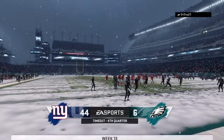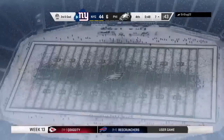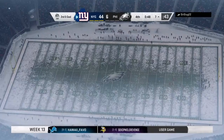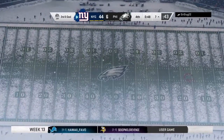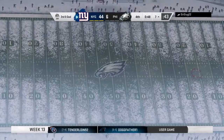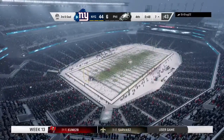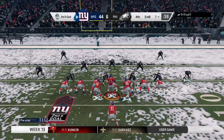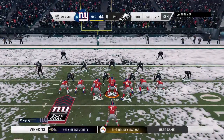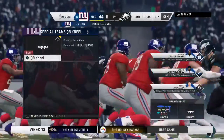The Eagles will take their third and final timeout as they get the stoppage with just under 50 seconds remaining in the 4th. They'll try again here from the 7 on second and goal. And the Giants will kneel it here out of the victory formation.